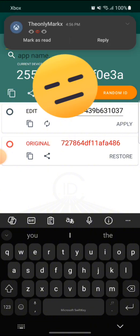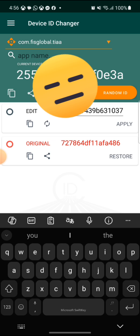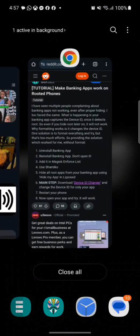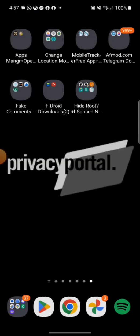Pretty much once you find the app here, all you want to do is click on random ID, and once you actually change your ID, that's all you really do. Then close it out, and restart your device. So, hold the buttons down. For me, it's the power button and the volume down or up button, whatever. When I do that, it comes up with a menu, and then you can turn off or restart. I clicked on restart. My device came back on, and then I went to my banking app. I logged in, and it worked fine.